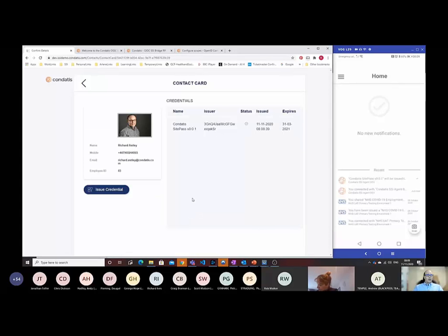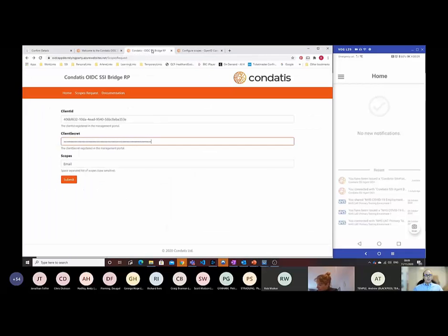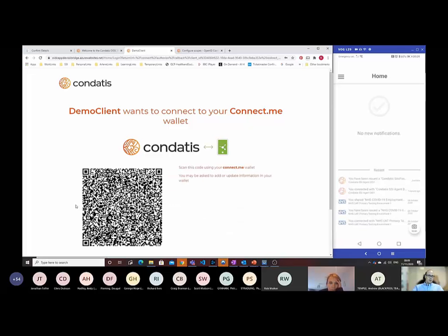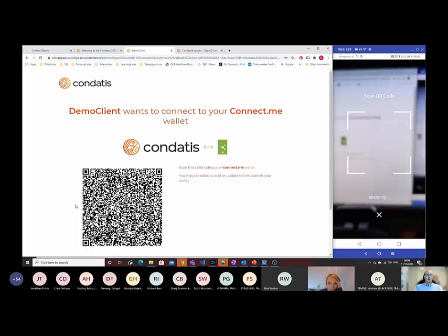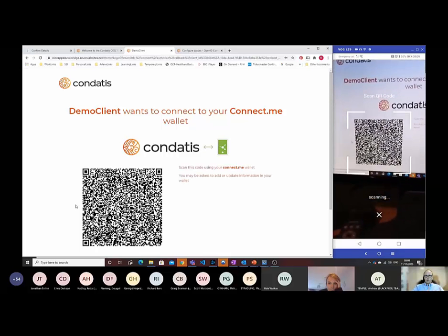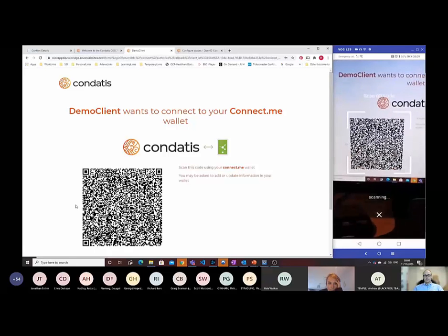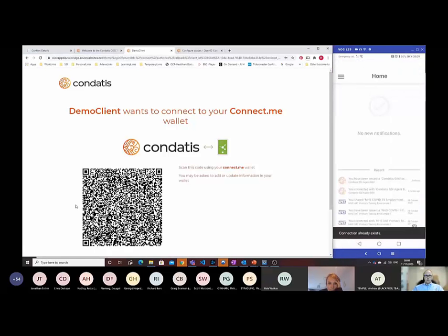So what we've got now is we can actually go to a relying party and start using it. So I've got a sample relying party which we've already configured against the bridge for an email scope, and I'll make a request off to the bridge. So the bridge is an agent, and it's going to deal with communication between the wallet and relying party. So again, it's displaying a QR code because it's going to create a proof request to the wallet. So I scan the QR code with the wallet, and it will handle the proof request.